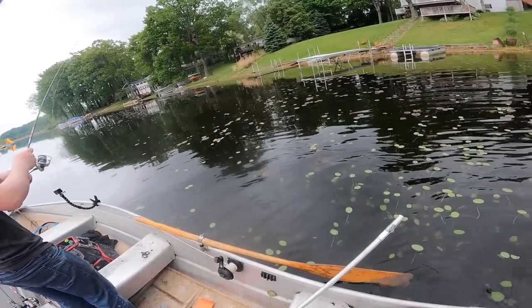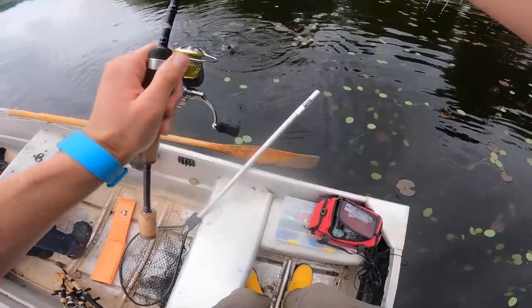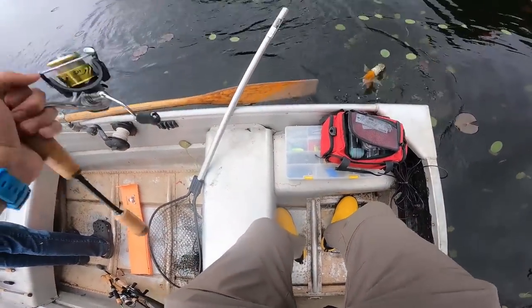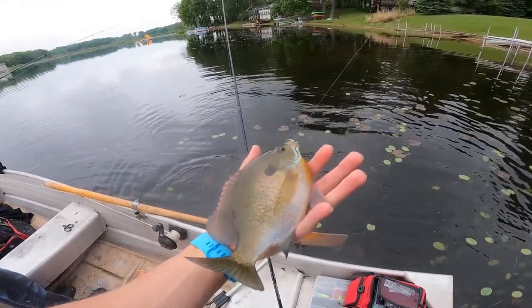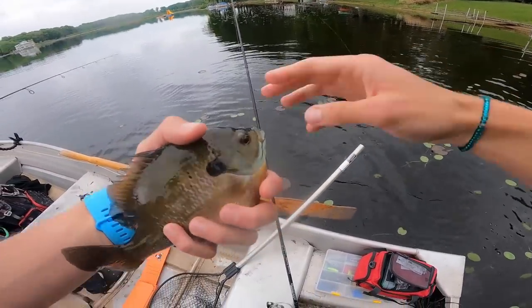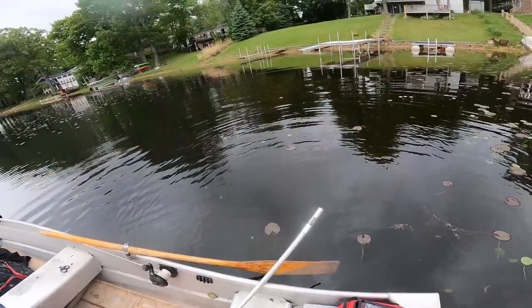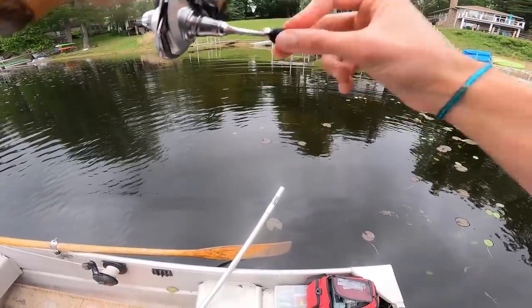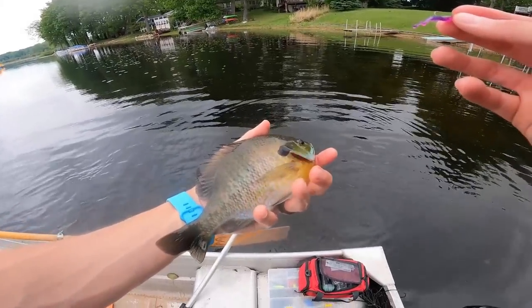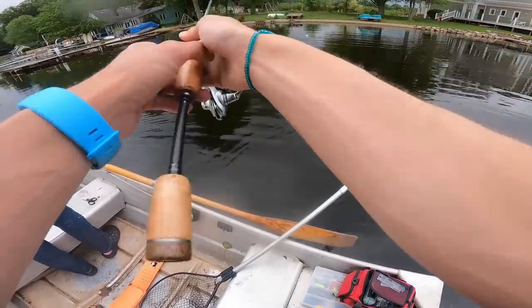Got him. Freaking donkey. Love it. See ya. Got him. There were some good ones up there too. Come on, we gotta get the 10. We gotta get the 10er.